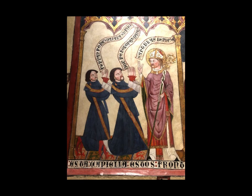It was very common also for the donors, the people who paid for the altarpiece, to represent themselves in a preaching position. And here we can see Pedro, the local bishop, on the right side, and we can see Pedro de Ayala, the person who was buried at the chapel, and his son behind, preaching. And on the other side of the altarpiece, you will see his wife and his daughter.